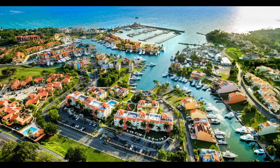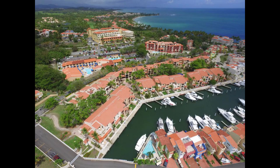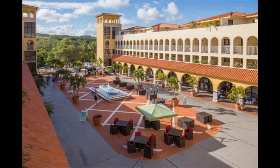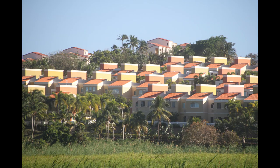It has supposedly, again, more than 6 miles of Caribbean beach line, two 18-hole golf courses, a marina of over 150 slips, a 20-court tennis facility, and a beach club and an equestrian center. So today we're going to take you on a little tour of Palmas del Mar. Hope you enjoy it.